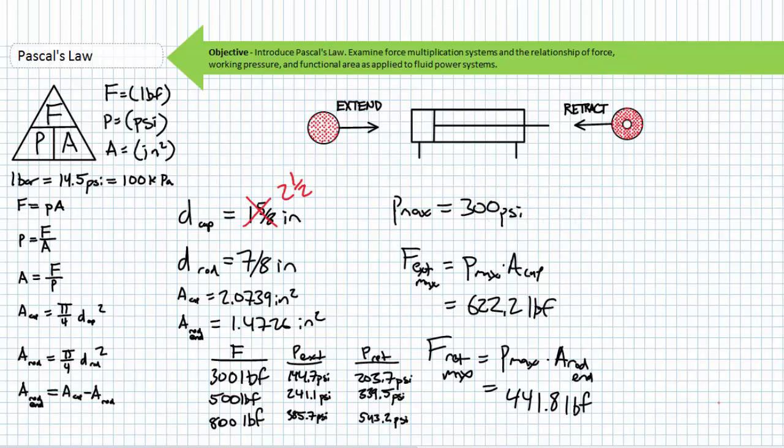If not, consider keeping the maximum pressure limited to 300 psi and simply swapping out the existing cylinder with one with increased functional area. Consider a cylinder with a 2.5-inch diameter cap end and the same 7/8 inch diameter rod. The cap end area for this larger cylinder now represents approximately 4.9 square inches of functional area, and the rod end represents approximately 4.3 square inches of functional area. Given the larger functional area for both cap end and rod end, how does this affect working pressure for extension and retraction when handling an 800-pound load?